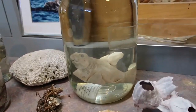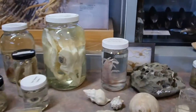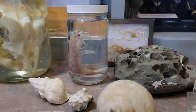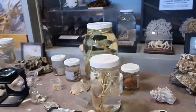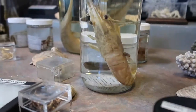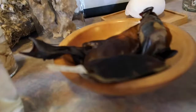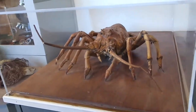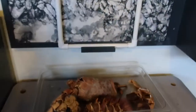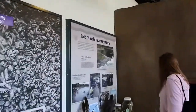Yeah, look at that in there, guys. That is a horn shark. That is a spotted ratfish. Shark head. Mantis shrimp. No touching, please. And this is a shrimp. Wow. These are already conserved. Garibaldi fish. Oh my god, these are like fish skins. Wow. That's a shark. That's a shark in there. Look at this big crab. And this is what you find inside crabs. Very, very, very interesting. Salt marsh investigation.